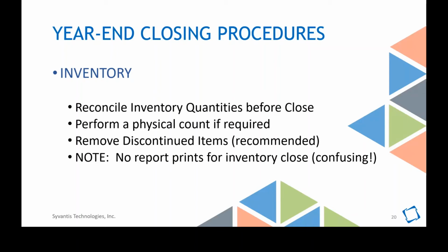What I mean by that is, yeah, you can't see it in the item master, but you can query on it. You can see it on all your sales transactions. You can see it on all your purchase orders, your purchase order receipts, all of those kinds of things, your intermatch transactions. They're still all there. It's just you can't select them to sell anymore. So definitely recommend doing that.